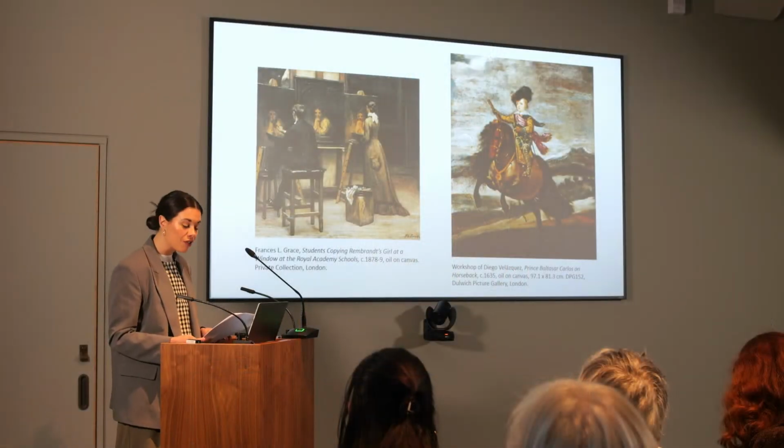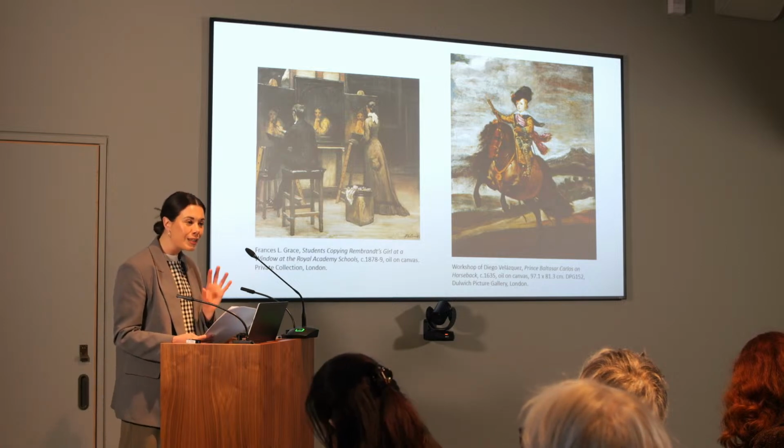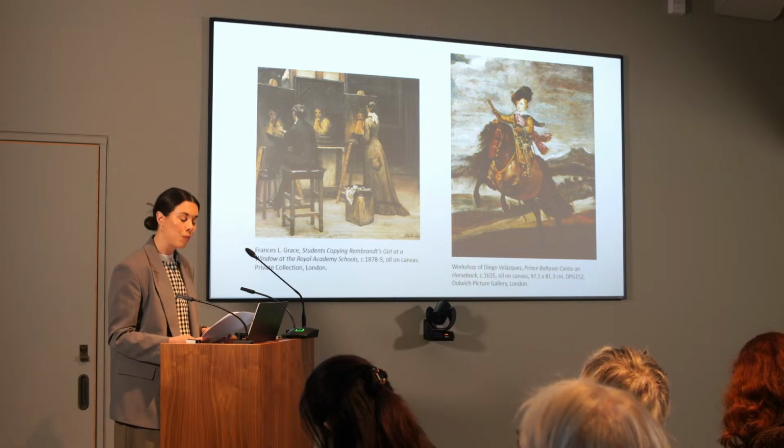So as I dug through our records, more information came to light, and I found that Prince Baltasar Carlos's equestrian portrait was just one of various Spanish paintings by Velázquez, by Bartolomé Esteban Murillo, and others, which were lent by Dulwich Picture Gallery to the Royal Academy's painting school during the 19th and early 20th centuries, as part of an official loan system that lasted from 1816, so just when Dulwich Picture Gallery was being founded, right up to the Second World War.